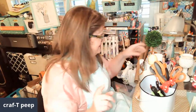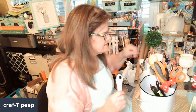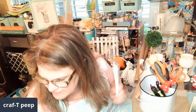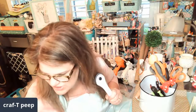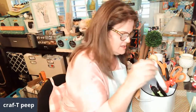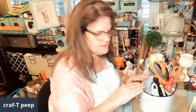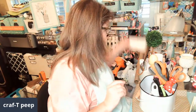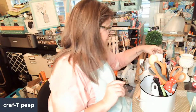Well, hello, Potter. It might just be you and me. And that is okay. I got the overage on this second cart, Potter, but yours on the first cart that I will pull from. So I might even put this little bucket over on the table so when other crafters come, that's what they'll use.